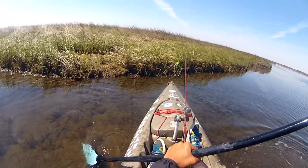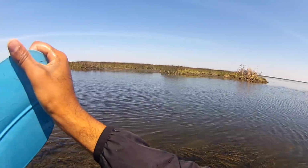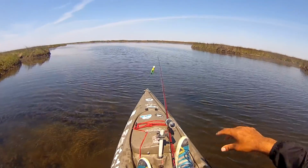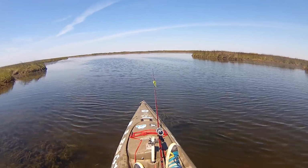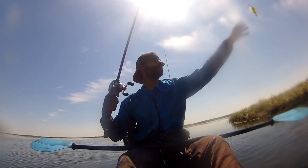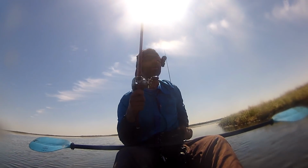Caught another one. I didn't have the camera rolling, so I guess I'm gonna make up for it and talk about it. I was in this little deep trough trying to catch bass. I had seen something blow up way back there. But I was really just trying to catch the bass in this trough because there's beaucoup bait and bass sitting in this grass edge. The grass edge is right here at like 2 feet, and it drops down to like 5 feet right in the middle. And there's beaucoup bass just sitting on this edge. I could see them when I first pedaled through here.